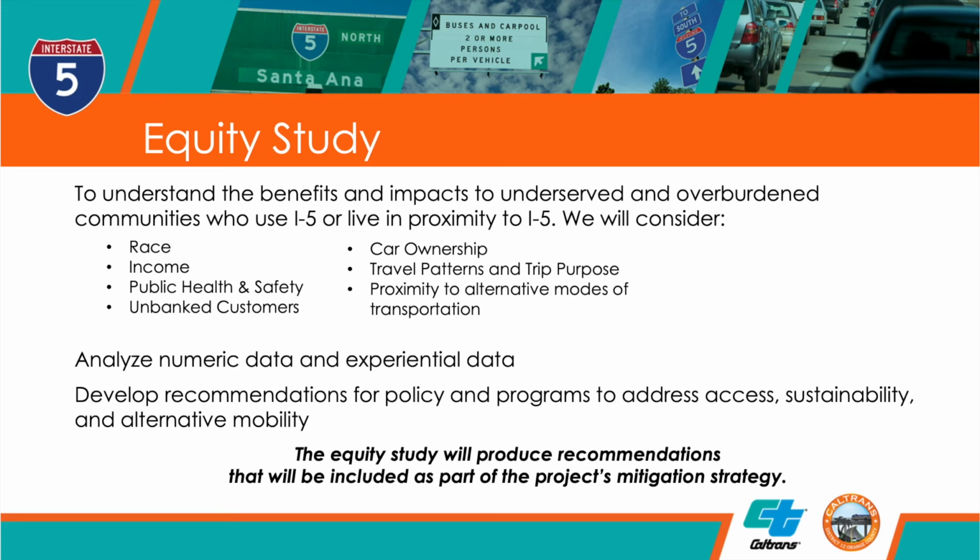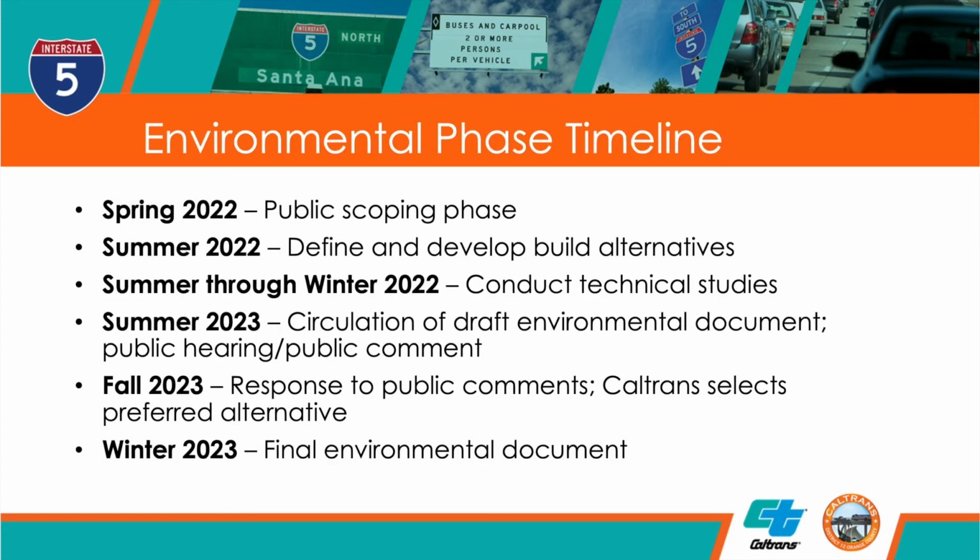Recommendations from the equity study will be incorporated as part of the project's mitigation strategy. Overall, our goal is to acknowledge and address inequities proactively. So where are we now with the environmental document? We are in the scoping period, which began on May 9th and continues through June 8th, 2022.